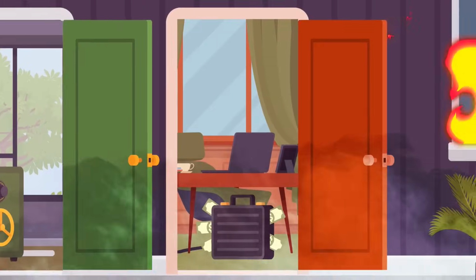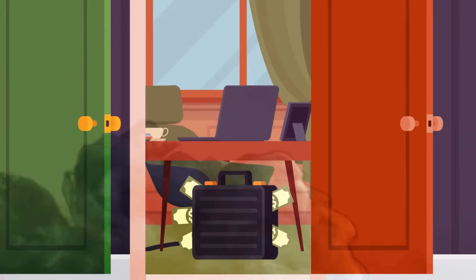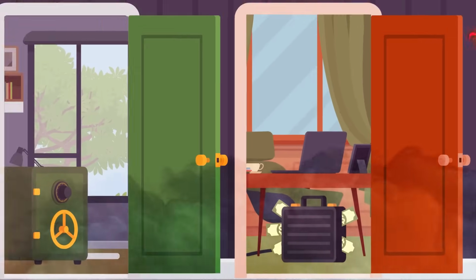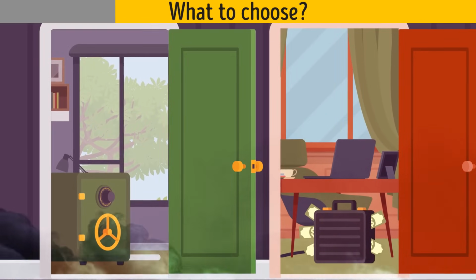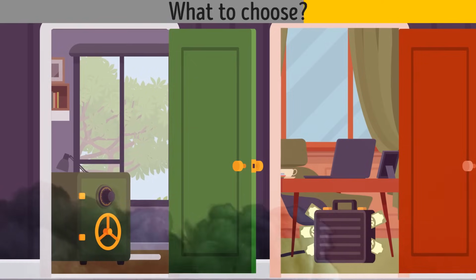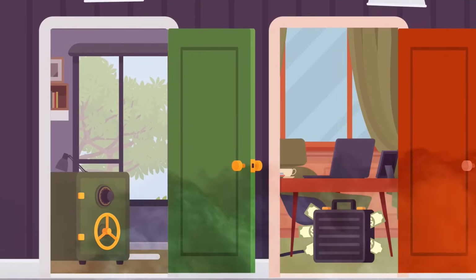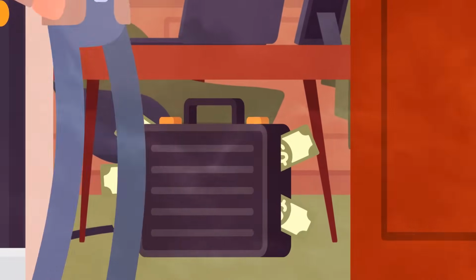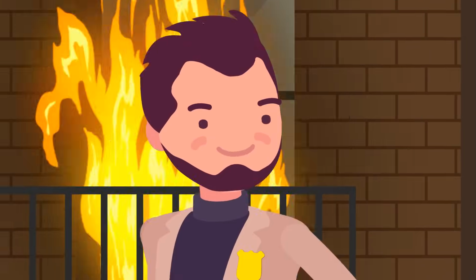There are 2 doors. One of them leads to a safe with secret documents of great importance. A suitcase with millions of dollars is behind the second door. You have very little time to choose what you save. You take the suitcase with the money. Modern safes are fireproof. The secret documents will be safe. You run out of the house and wait for the fire to burn out.